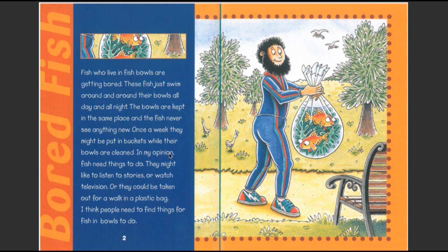So, do you agree with this book, with this page? Do you think fish get bored? Or do you think they don't care? Let's take a look at this picture. What can we see in this picture? We have some birds, some fish, 2, 3 trees, and a man. What color is this man wearing? How about his face? What does he have on his face? Is this Mr. Mohammed? No, this is not Mr. Mohammed. Okay, so let's take a look at the next page.